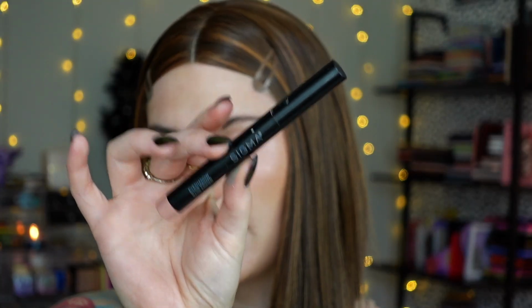This is actually not my first time playing with this palette because I filmed my Instagram video with it yesterday, actually 2 days ago, but this is still like early stages of testing it out. This is my second time playing with the palette. I am going to prime with my Sigma eyeshadow base in the shade Persuade.